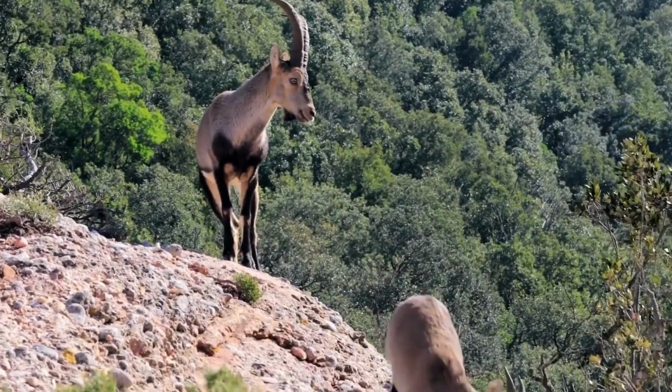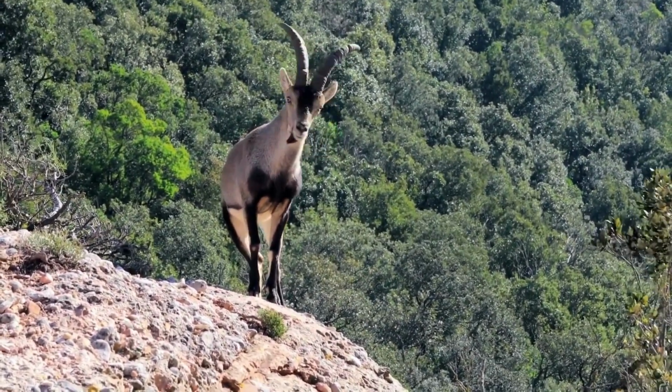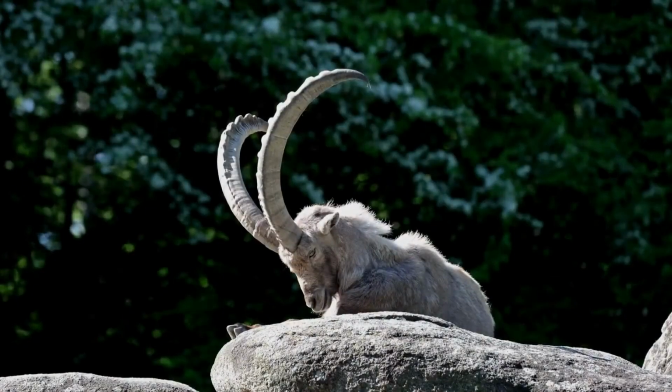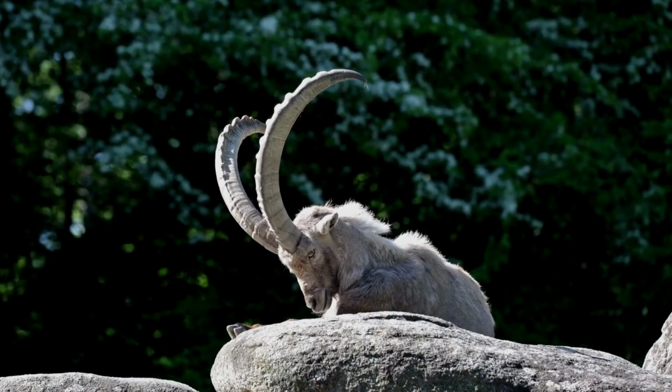Markhor goats prefer to live in high altitudes. However, the heights of their ranges depend on the season. In summers, they live on higher altitudes, while in winters, they live in lower altitudes.